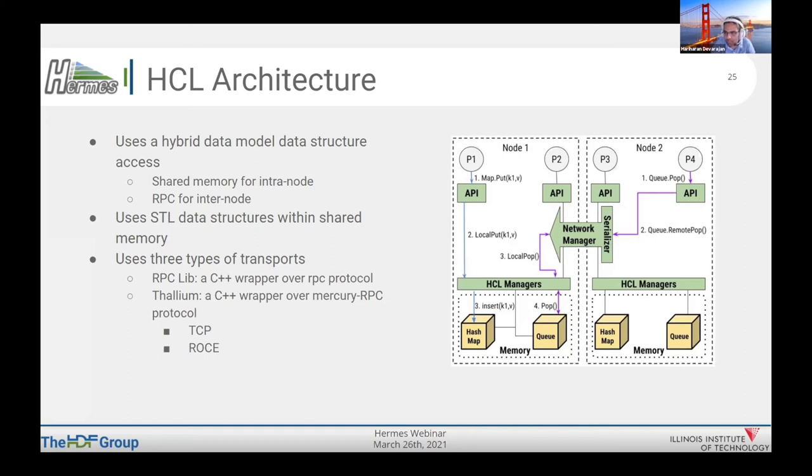We have implemented in this repo the RPC from Thallium and RPCLib as transport protocols to support HPC and cloud environments. The HCL, in a nutshell, utilizes a hybrid data access model where the node-local calls are served through shared memory and the remote calls are served through the RPC infrastructure to the node and then again served through the shared memory. This hybrid access model has proven to accelerate data structure performance several-fold.